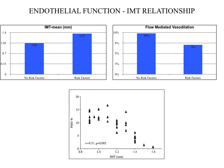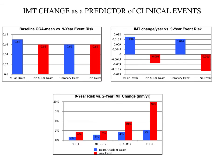Now, if you look at individuals who have risk factors, they have greater IMTs than individuals who don't have risk factors. They also have lower endothelial function. So risk factors lead to endothelial dysfunction, lead to a rising IMT. The worse your endothelial function, the greater will be your IMT. That makes sense to us. Now, an IMT at any one point in time predicts future risk.